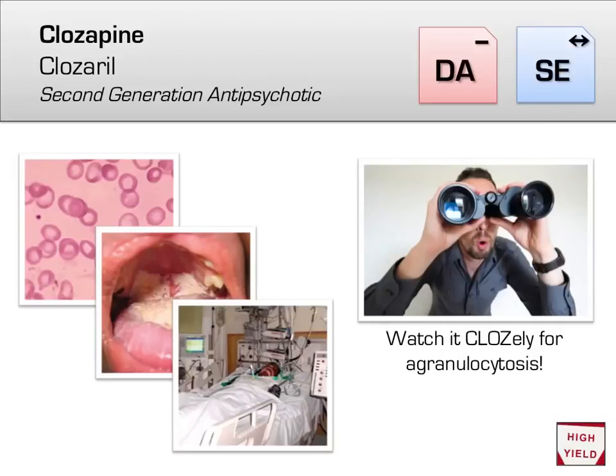The first of the atypical antipsychotics that we'll go over is Clozapine, brand name Clozaril. Clozapine is routinely regarded as the single most effective agent that we have in the fight against schizophrenia. So why don't we use it all the time? Clozapine has a rare but potentially deadly side effect known as agranulocytosis, where all of a patient's white blood cells are depleted, resulting in overwhelming infection and even death.